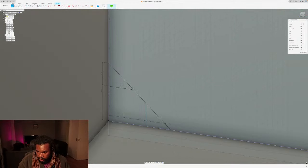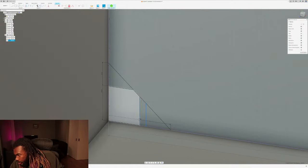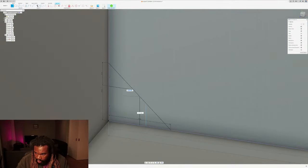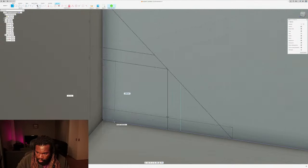So we'll start with this corner halfway through here, and then we'll make that our arbitrary distance here. So we have about 5 millimeter distance here, and then I'll just start making right angles. And then from here, probably want like 5. So I might end up changing this later.